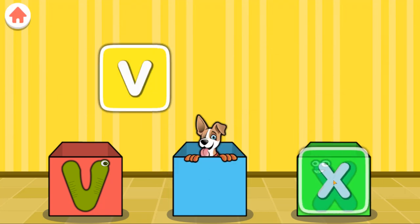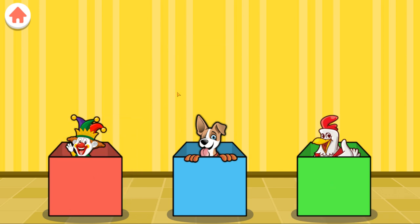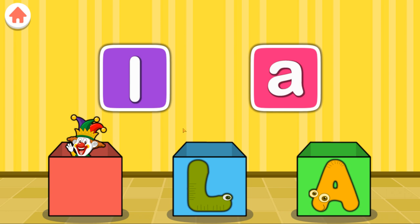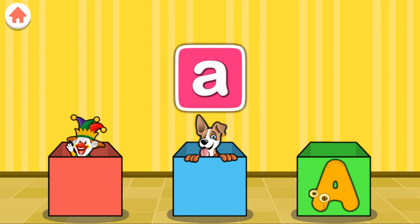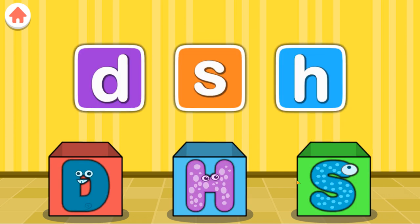For sun. X. X for xylophone. V. V for violin. Find the matching pairs. W. W for whale. L. L for lion. A. A for apple. Find the matching pairs.